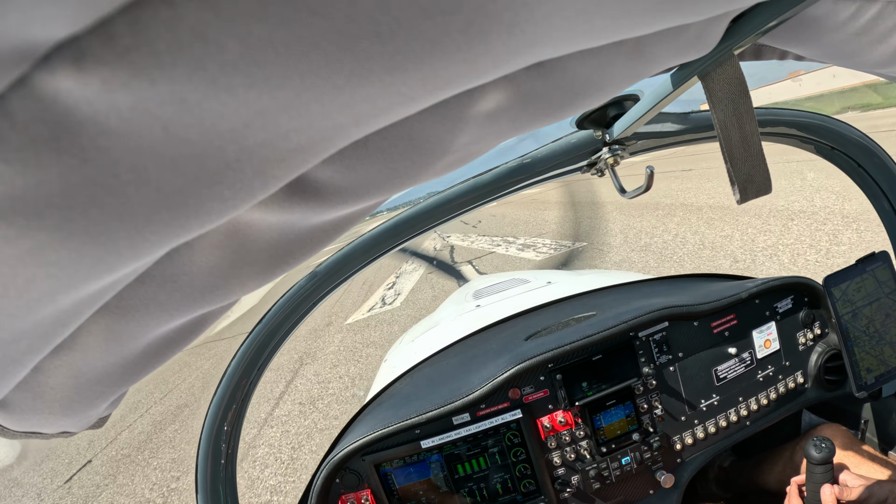There you go. Nice. All right, one notch of flaps. Compton traffic, Sling 519 Charlie Victor, turning base for 25 left, Compton traffic. You have to level off your base turn, right? Yep. Can we check for downwind traffic? Five hundred. Compton traffic, Sling 519 Charlie Victor, turning final for 25 left. Compton traffic.